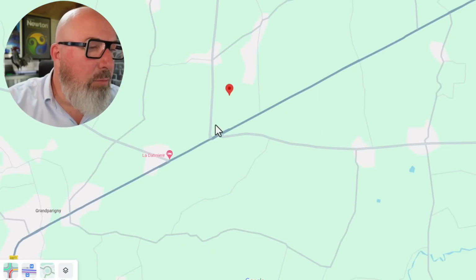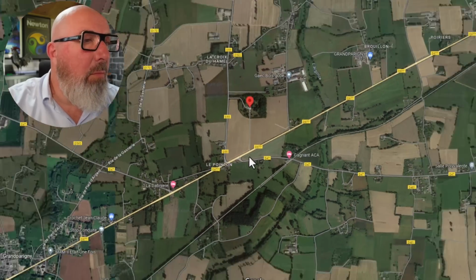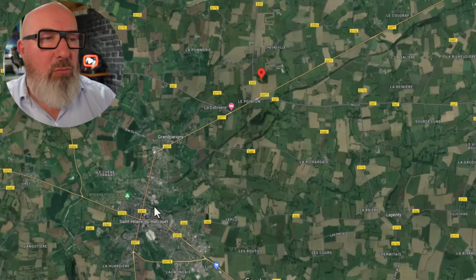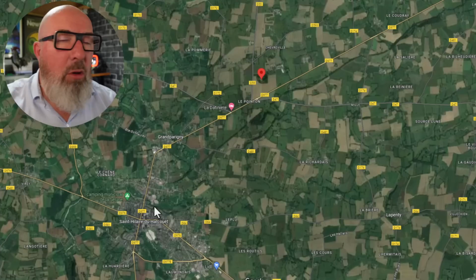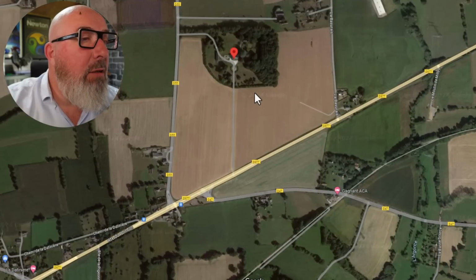If we zoom in on this property here, there's Saint-Hilaire here. It's a reasonable size market town, which has all your basic day-to-day needs. And the chateau is here.